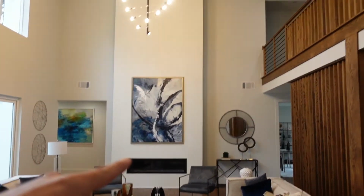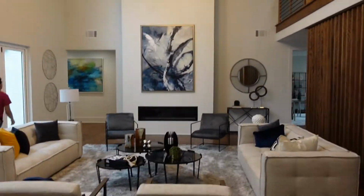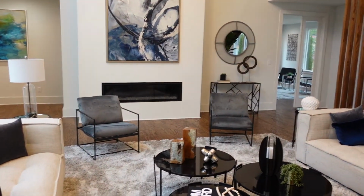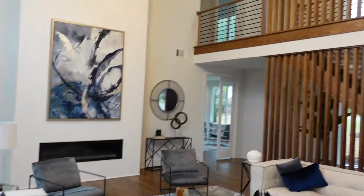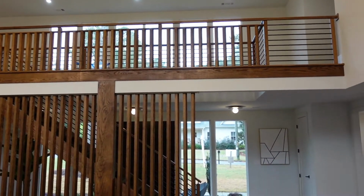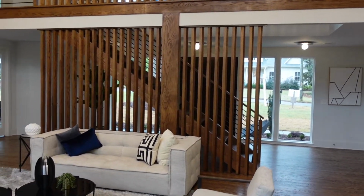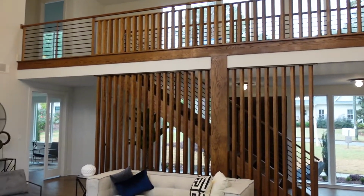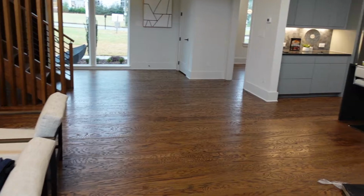But you've got this big, tall fireplace. This is actually stucco to match the outside stucco of the house. And then you've got your linear gas fireplace there, but what a cool feature this is. This huge catwalk up here with all that glass matching the glass below. All made out of solid oak, red oak, stained to this custom color that we like.